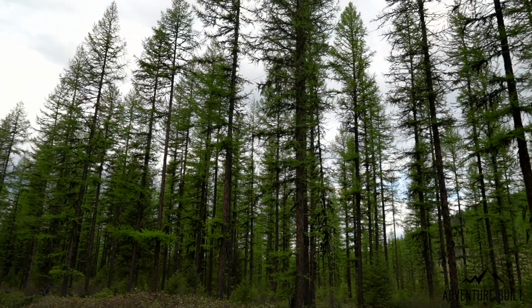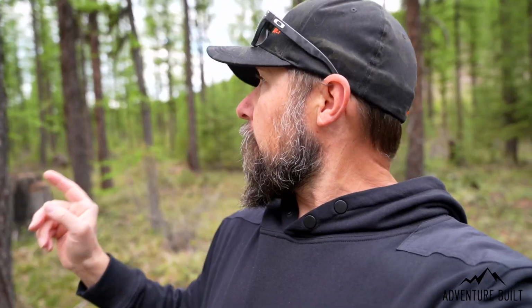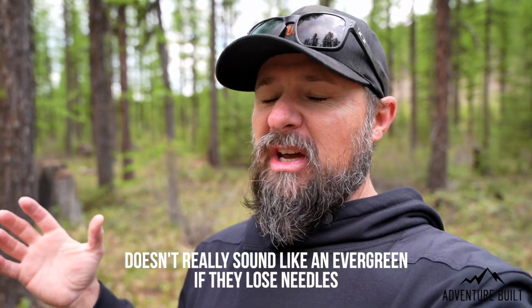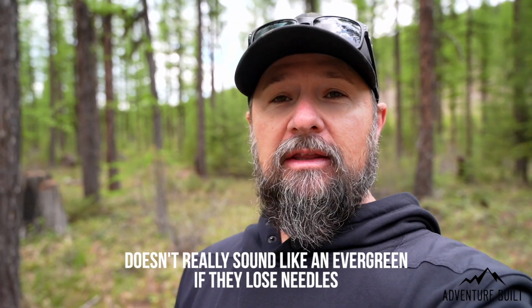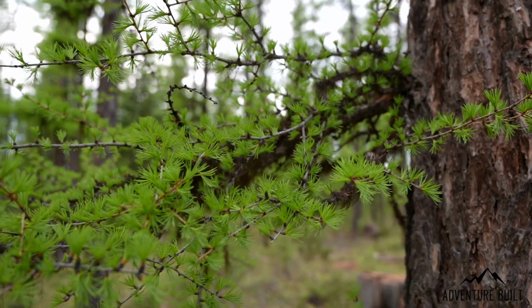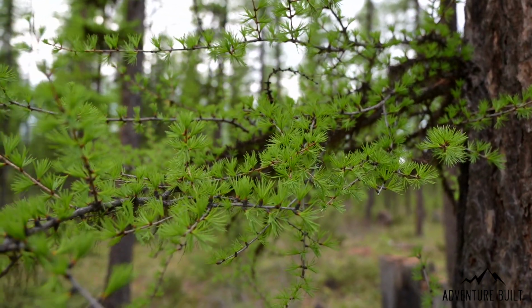Being very new to Montana, I have no idea what these trees are. My best guess is they're larch, and they're actually an evergreen, but the evergreen goes away in the winter and then it just kind of looks dead. Summertime, springtime, it comes back, but it is like this odd, really bright, vibrant green. Is really cool. And then you got kind of the moss growing off of it. This place is epic.